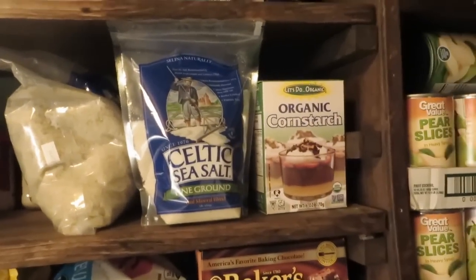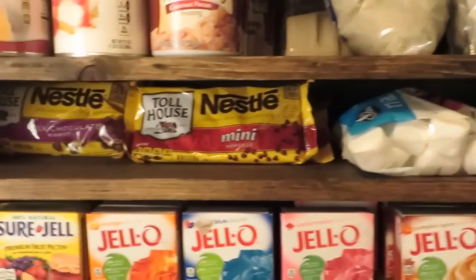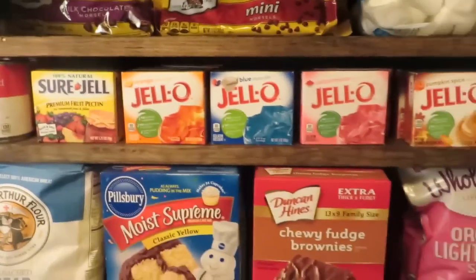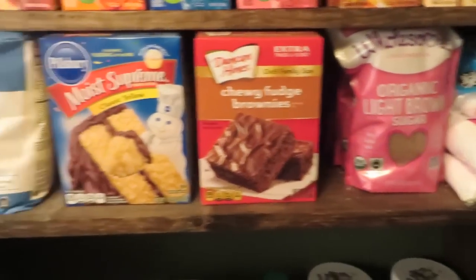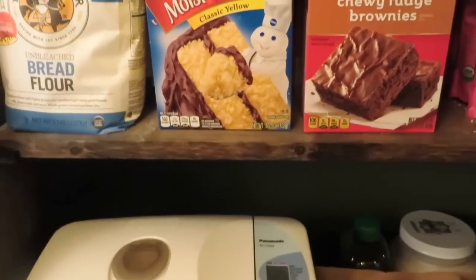salt, cornstarch, and then we have our chocolates, chocolate chips, and sweetened condensed milk, jellos. We have brown sugars, powdered sugars, flour, cake mixes, brownie mixes, and those sorts of things.